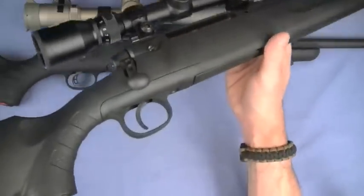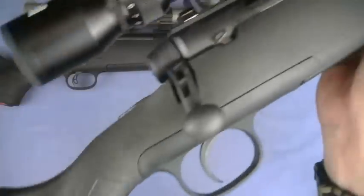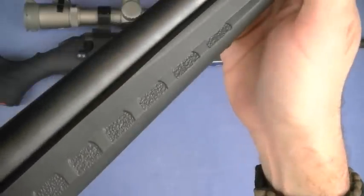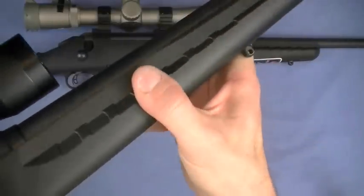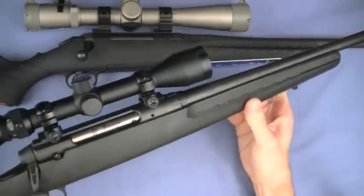And then we come to an attempt to provide you with some traction, both on the pistol grip and on the fore end, with some molded in something, something. And it pretty much sucks, just like the American. To me, I find it provides no traction. It's a very slick stock.